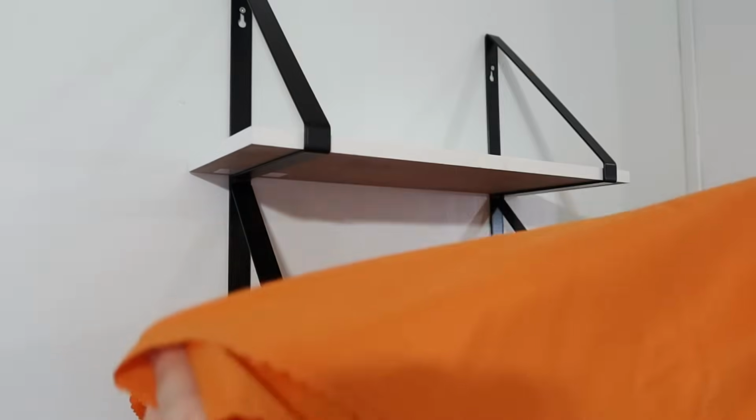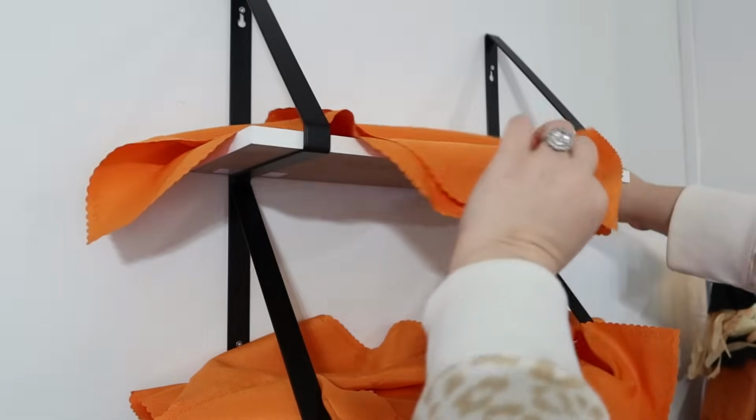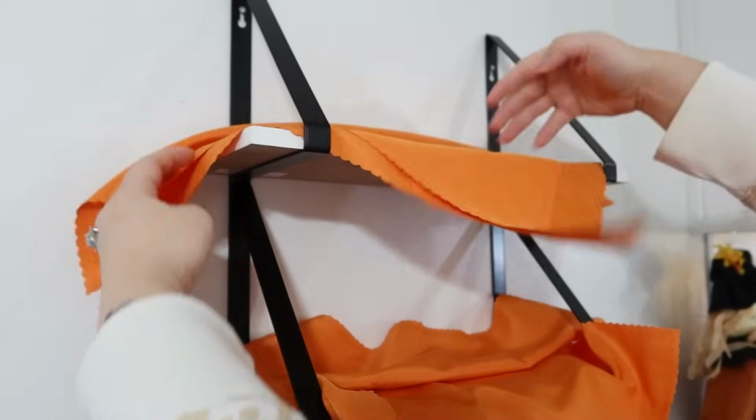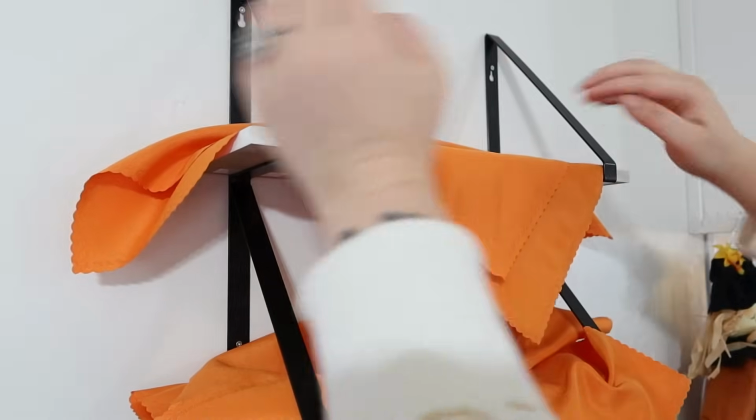I'm seeing if I like it like this better. I may change that other one like this because I do like the stuff hanging off. Yeah, I think that's better. Kind of just like that.